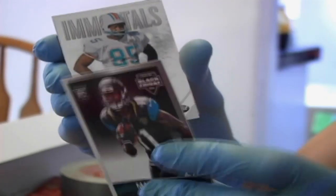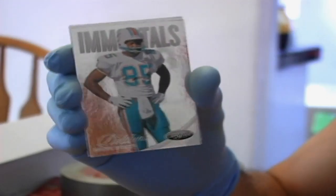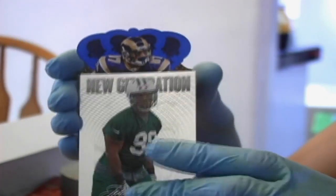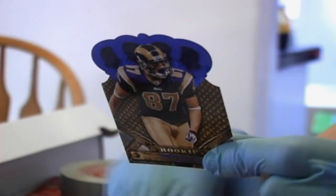Marquise Lee. Cool card. Out of 499. Rookie. Mark Duper. Haven't seen a lot of him, so that's cool. Get a card of him. Here's another Coples. And finally, Greg Salas out of 100. So, that's box number 3. Nothing crazy, but definitely some stuff I won't complain about. Between Franco Harris out of 99. Love it. Put this away.